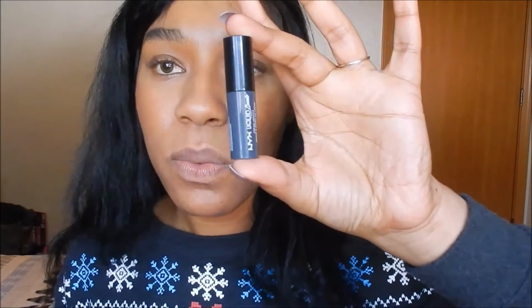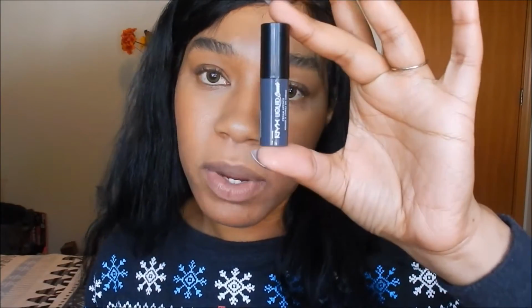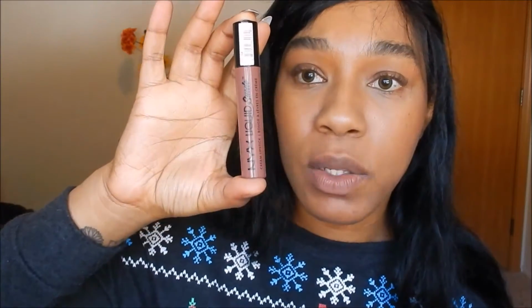I'm going to go ahead and open it up and compare it to one of their full size Suede lipsticks. So this is one of the sample sizes. It's 1.6 milliliters. This here is a full size one and it is 4 milliliters. So you get a little less than half of a full size one. A full size retails for $6.99, and when you break it down, you are paying about $1.75 per milliliter. And when you break down the cost of the entire vault, you're paying about $1.30 per milliliter. So it's not that significant of a savings, but it's a good way to try all 24 of the shades as opposed to buying all of them and then not liking some.